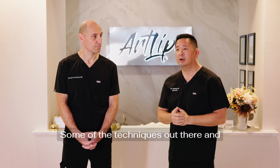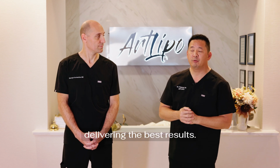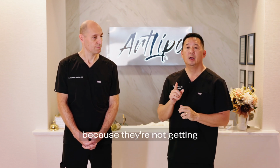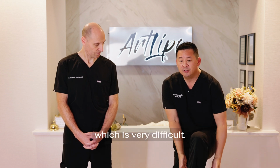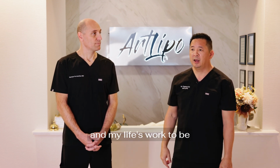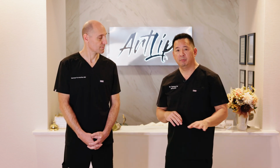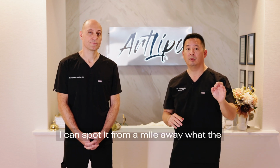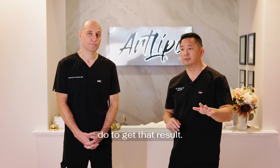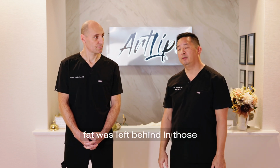Some of the techniques out there and doctors performing them can get you pretty complete, but yet they're not delivering the best results. And I'm going to say the reason why is because they're not getting the last little bits around the knee. They're also not getting it as completely around the ankle cuff, which is very difficult. They're not getting as completely around the back of the calf. These are some areas that are very difficult, I know, because I've made it my passion and my life's work to be able to show all of these little specific areas as completely and beautifully as possible. And I can spot it from a mile away what the other doctor didn't do to get that result. And it's usually because of those areas that maybe 30, 40% of that fat was left behind in those areas.